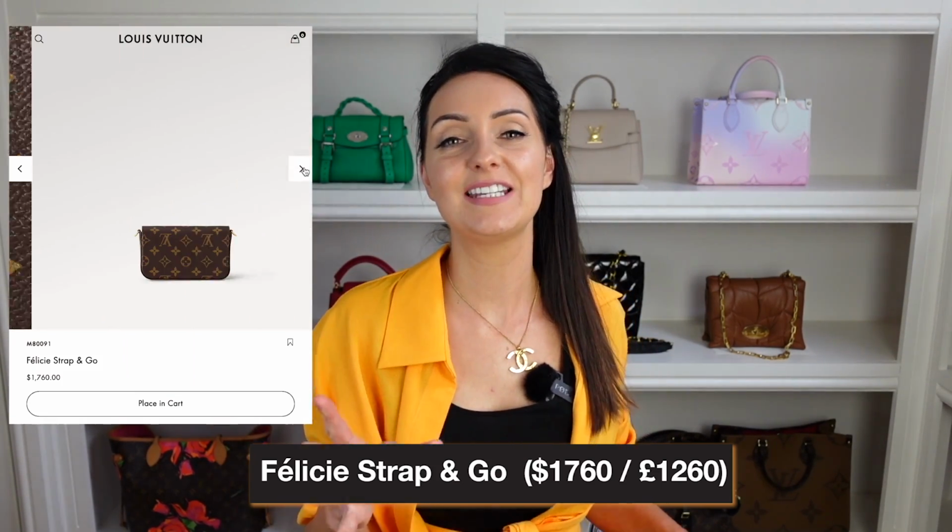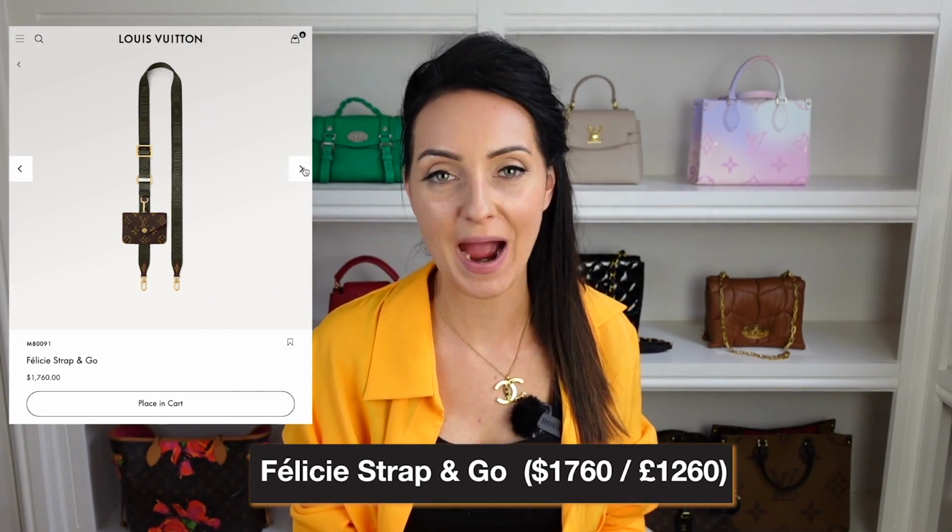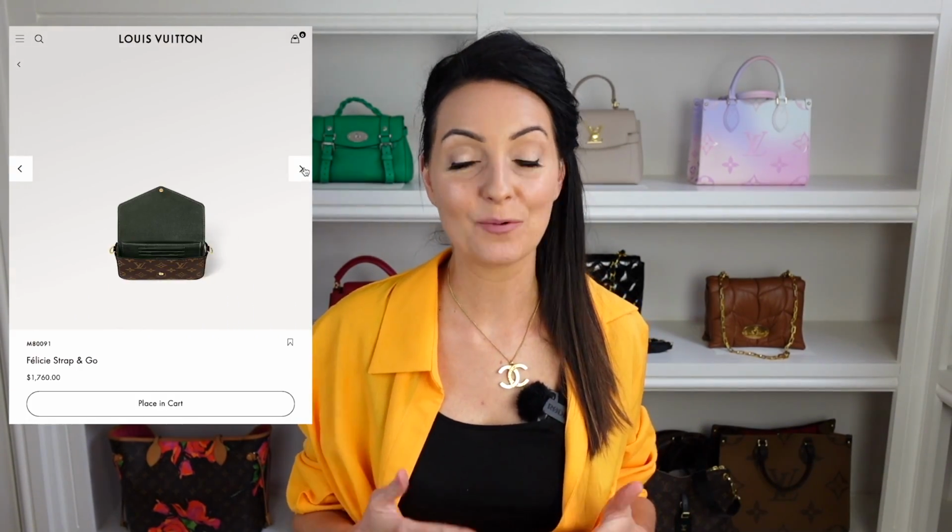The next bag is the Félicie Pochette bag that we saw in position 4, souped up. This is the Félicie Strap Go bag. So not only do you get the Félicie Pochette, you get a canvas strap with this one, and also a little pouch which goes onto the strap. This again is very much playing up to the trend and the popularity that we have seen with the Louis Vuitton multi-pochette accessoire, but this is definitely at a much more accessible price point. This one retails at the same price as the Alma BB bag, $1,760, £1,260 in the UK.